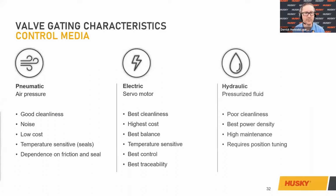Finally, hydraulics offer very high loads and closing forces for the size of the units available. But movement is either off or on. It's moving or stationary.